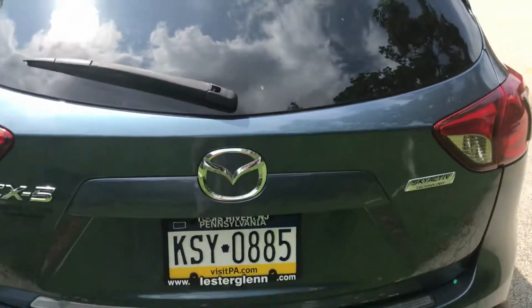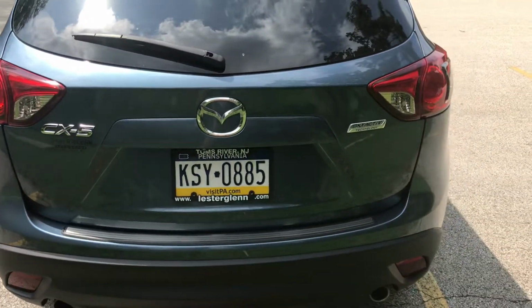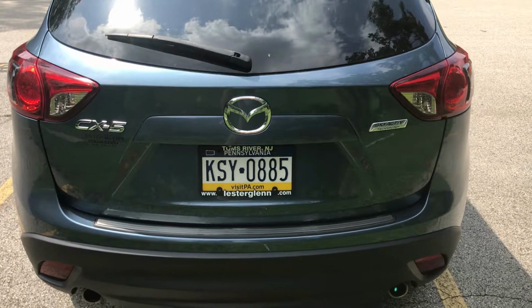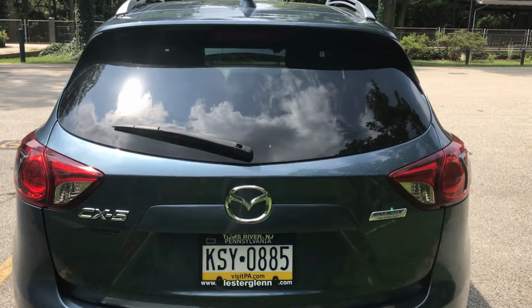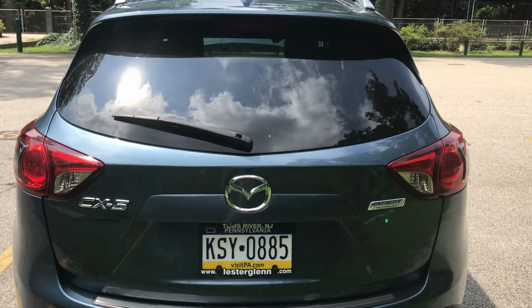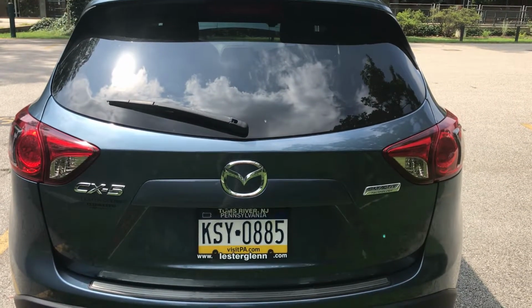One of the reasons I went with the front-wheel drive model instead of all-wheel drive is I feel that in the Northeast, front-wheel drive and snow tires is the way to go. With front-wheel drive, the car is going to be lighter, it's going to require less maintenance, and you're going to get better miles per gallon.